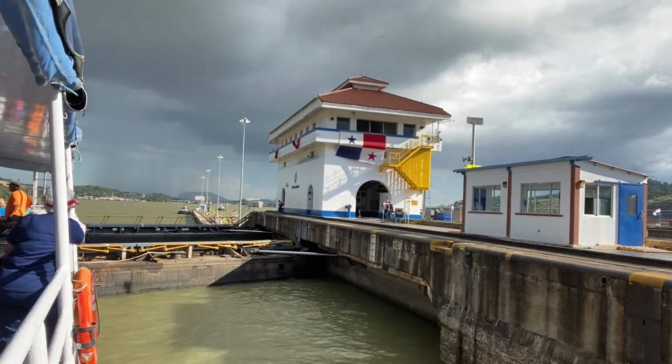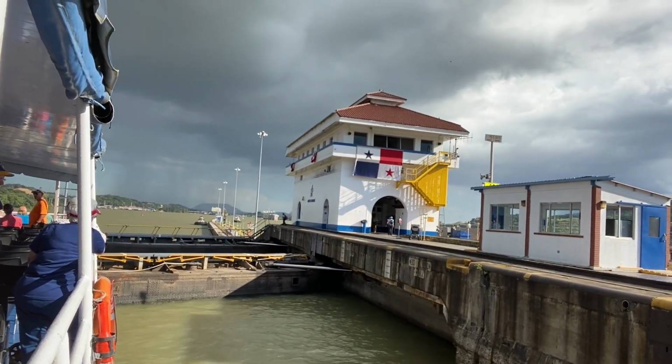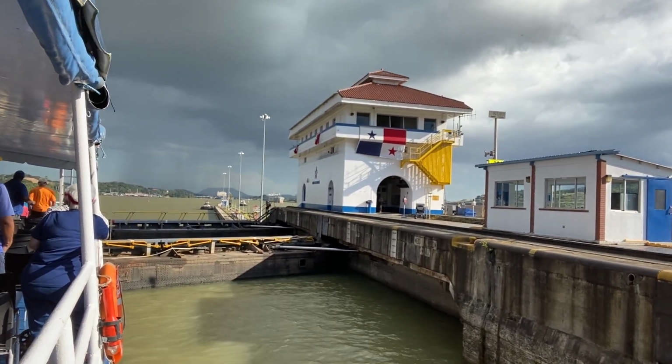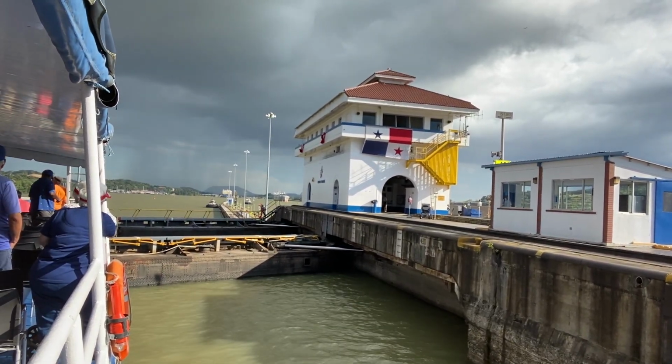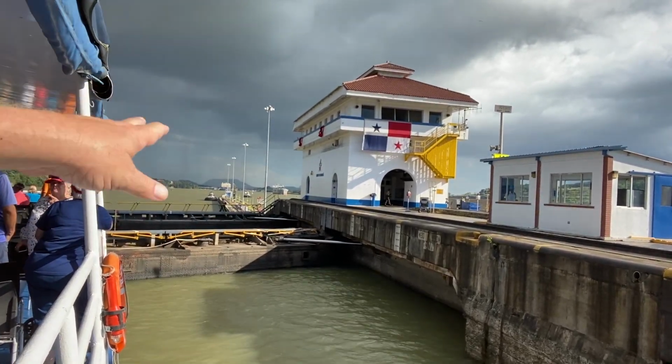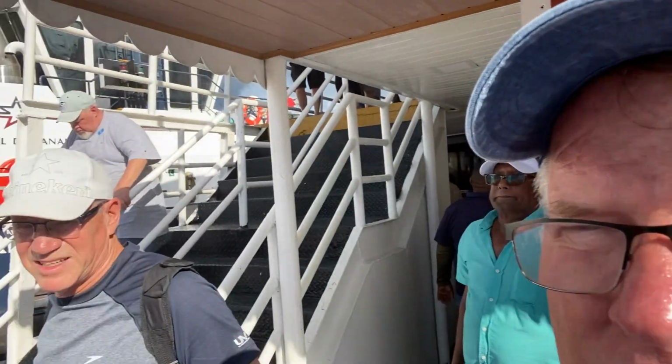So we're lowering. I'm not quite sure why we're tied up to the tugboat. Maybe so our boat doesn't drift into the wall or something like that. That might be the case. But we're definitely going down. And maybe 5 or 10 minutes, maybe less, those gates will open up. We'll be at the same water level as this lake on the other side, and we're just going to go right through it. So we're getting ready to go through the lock, but we can't go until this catches up with us.